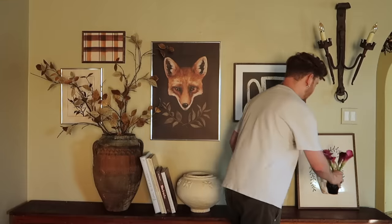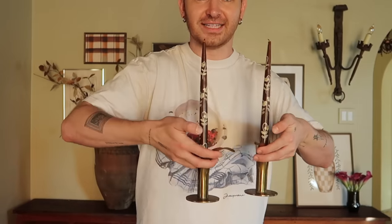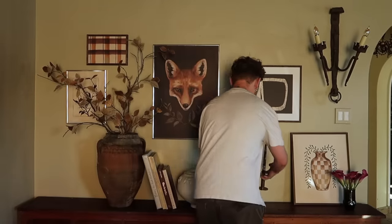These are just some faux branches that are perfect for the fall time, which is basically what time of season we're in. I have these little mini calla lilies, which I put in a drinking glass, and I'm just going to put them over on the side. I recently got these banana peel-esque, almost brass taper holders. They're really simple, and I have these painted tapers in them. I'm going to add them here.